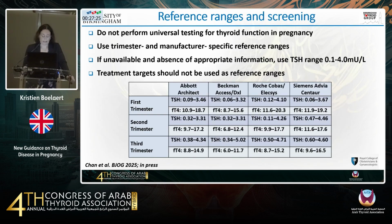As you will see at the bottom of my slides, when it's an RCOG recommendation, I've got their symbol there. The guidelines are online, but they're still in press, so I haven't got the full reference yet, but they are available from the British Journal of Obstetrics and Gynecology.